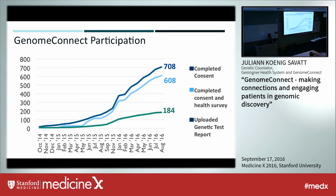GenomeConnect was launched almost 2 years ago in October of 2014, and we had a little bit of slow growth at first, but at this point we have over 700 consented participants. 600 or so have completed the consent and health survey, and about a quarter of our participants have gone on and uploaded a copy of their genetic testing report.